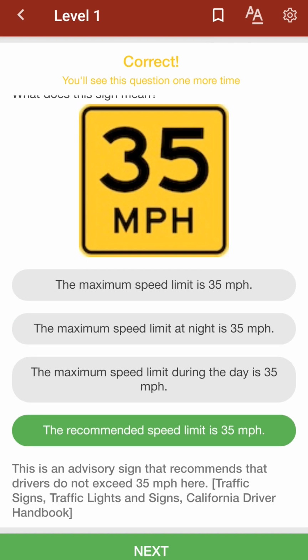Explanation: this is an advisory sign that recommends that drivers do not exceed 35 miles per hour here. Traffic signs, traffic lights and signs, California Driver Handbook.